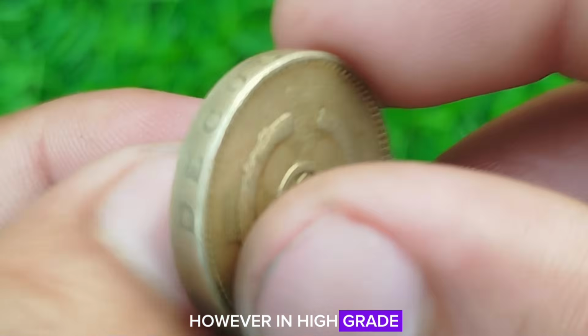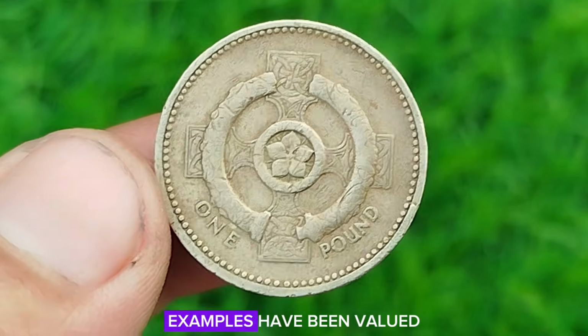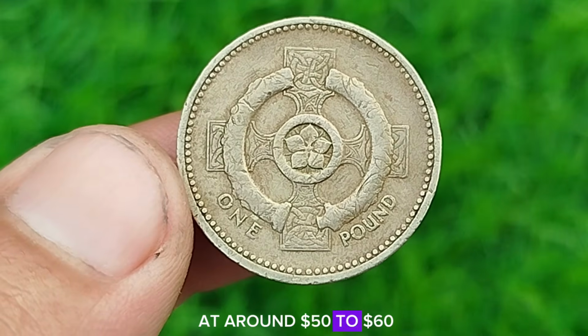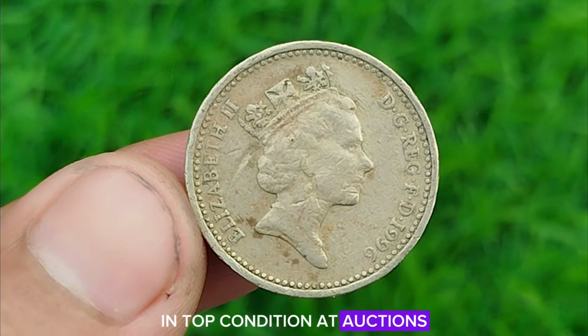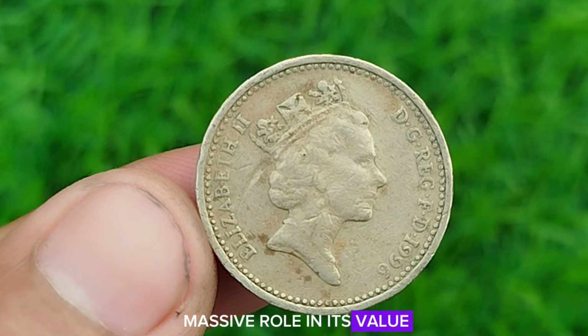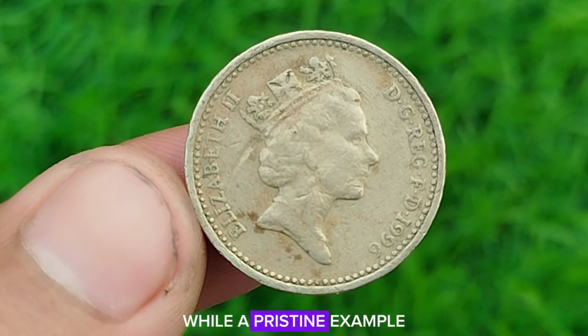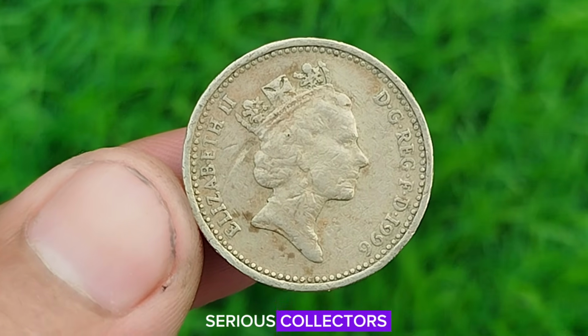However, in high-grade uncirculated condition, the story changes slightly. Some mint state examples have been valued at around $50 to $60 in top condition at auctions. This means the condition of the coin plays a massive role in its value. A worn, circulated coin will not command high prices, while a pristine example could be appealing to serious collectors.